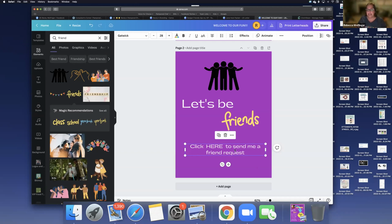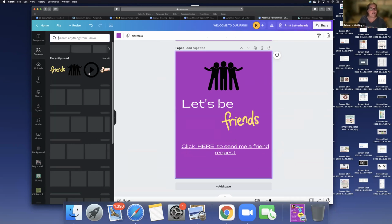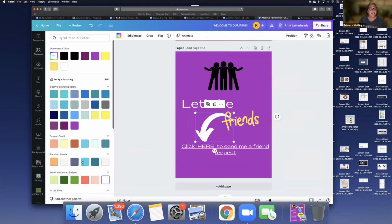Okay, so I'm going to click and highlight this box. I'm going to click the three dots, click link, and place that link right here. Okay, you guys all following me? All right, and then we're going to add an arrow just because I like to make sure people see things. And then I'm going to put that backwards behind the letters, and I'll probably pop in a little fancy color because Becky likes color. Something like that.